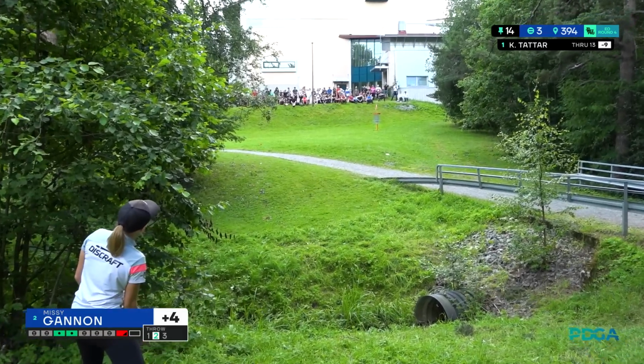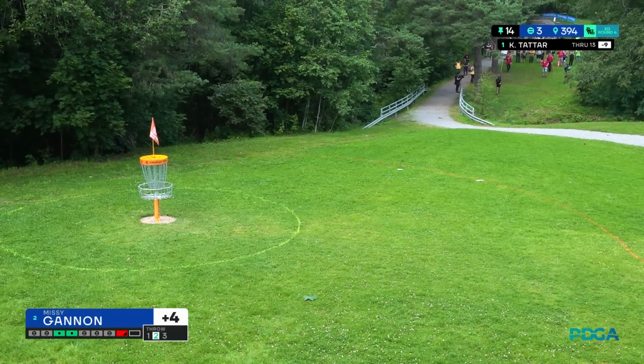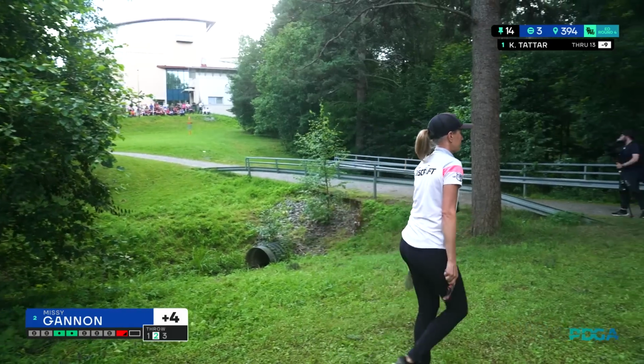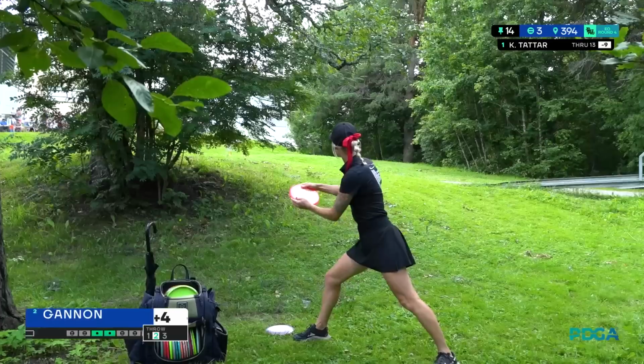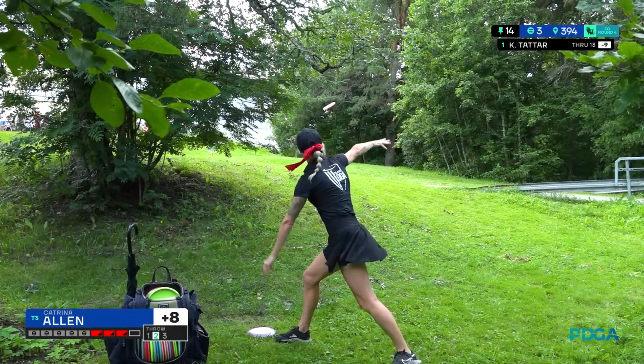Missy throwing a zone. Oh, she leaves it at the edge of the circle, her with the putt. But I mean, it's Missy. She's been putting good today. We expect that to get in the chains.